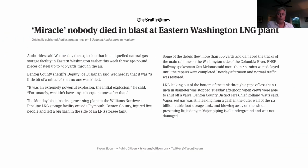In 2014, an almost exactly same LNG peak shaving facility as is being proposed in New Mexico had a massive failure in Washington state that resulted in a catastrophic explosion. No one died, but it did hurt five workers, several seriously. It threw 250-pound pieces of steel 300 yards. They had to evacuate everyone within a 2-mile radius. So again, this Washington State facility, and this is my PowerPoint presentation.